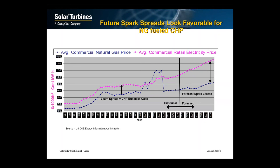And if you go to the next slide, what this really means is looking at the future in our spark spread. So what does it mean to be competitive with combined heat and power if you're putting it at a manufacturing plant, a brewery, or a pharmaceutical operation? It's really what's called the spark spread, the difference between the natural gas price and the electric rate. And there has to be enough disparity there. Today there are still a lot of low-cost states for electricity. Kentucky, as an example, is one of them, but Kentucky is still a very coal-predominant producing state. Arkansas is the same.